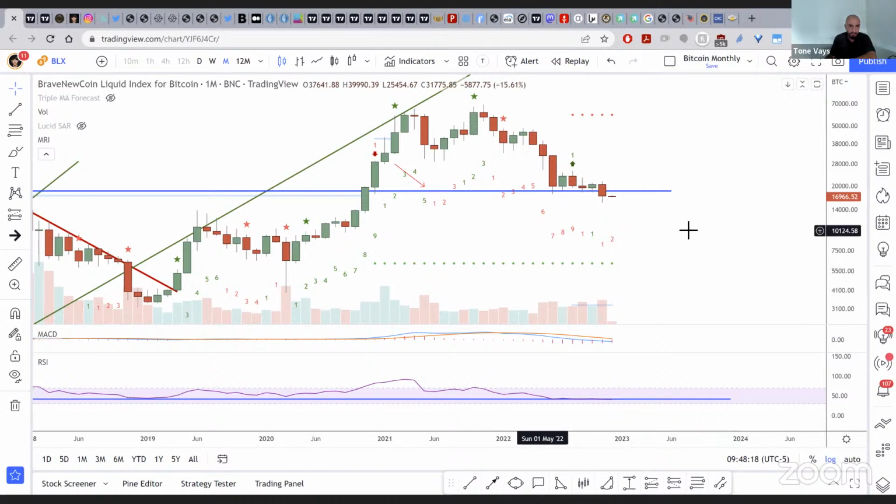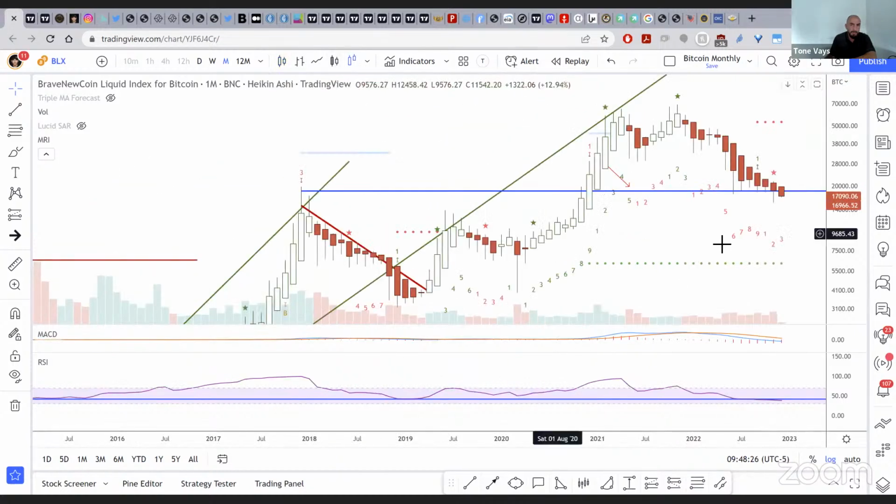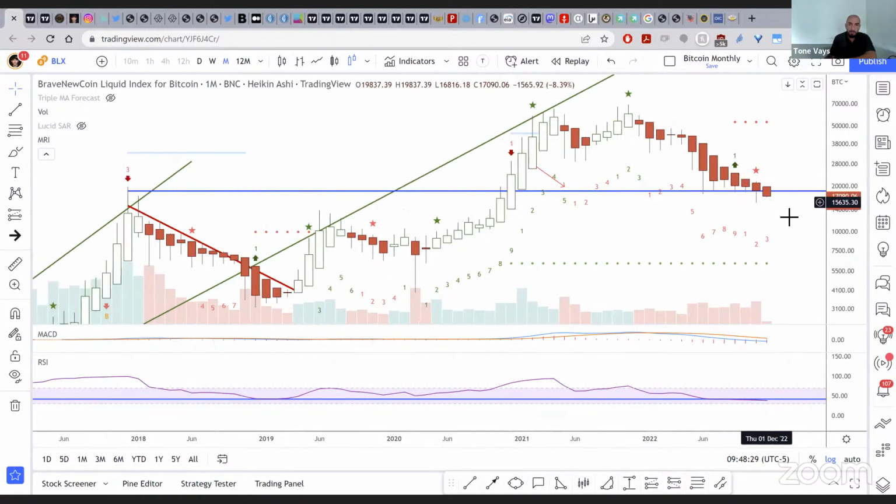Okay, so the monthly chart, we're usually looking at it in this form, and it's still not looking very good because we are stuck at 17,000 and nothing is rising yet. So we continue to consolidate and frustrate the majority of the people, which is one of the ways in which markets bottom. Okay, next.